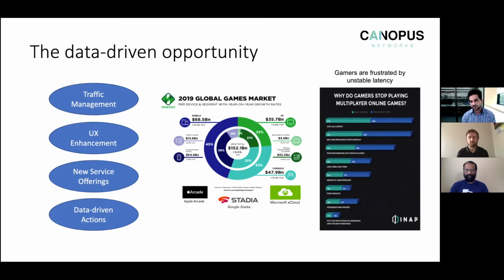As we can see on the right, one of the top reasons why gamers stop playing online multiplayer games is high latency and lags. And this comes at a cost to the gaming companies because most of the games are free and they rely on gamers' stickiness so that they keep making in-game purchases, buying skins and virtual guns to generate revenue.